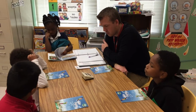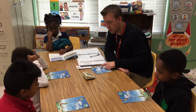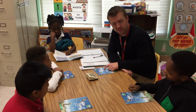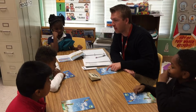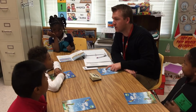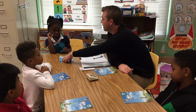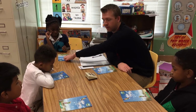So if we look at our title, it says kite flying. Do you see a sight word in the word flying? What's the sight word? The sight word would be fly, right? And so the ending would be ing, right? So when we read the title and we read the word, we need to make sure that we're reading the ing part and not just the fly part that we know from our sight word list, right? Okay.